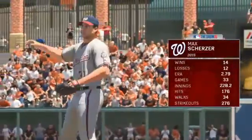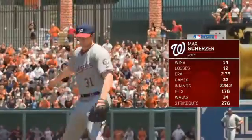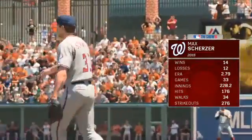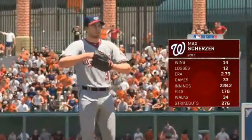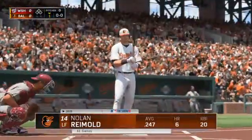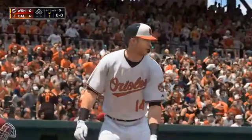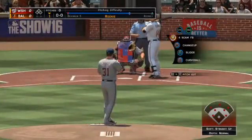Max Scherzer gets the starting assignment for the Nats in this one. What's your take on him, EK? Remember, guys, this is someone that will come at you with 4 different pitches. He'll change velocity, he'll go up and down, the break on the pitches makes it a real challenge for a hitter. Nolan Reimold comes to the plate to lead things off here in the bottom half of the first. The Orioles' left fielder, Nolan Reimold.